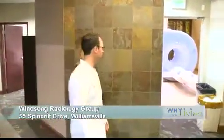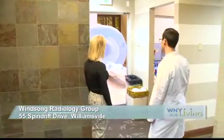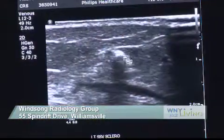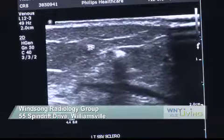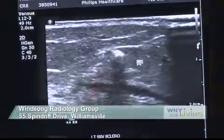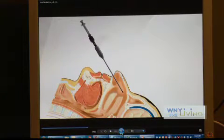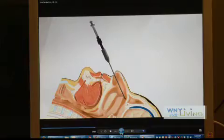For over 27 years, Windsong Radiology has focused on women's health and radiology. But over the past few years, they've expanded to all aspects of imaging and interventional radiology. And it is here where they're offering one of the newest treatments for migraine headache sufferers. So our latest procedure is called a sphenopalatine block, and that is to treat migraines. So you're absolutely right, we've been very heavily focused as a women's imaging center, breast imaging.